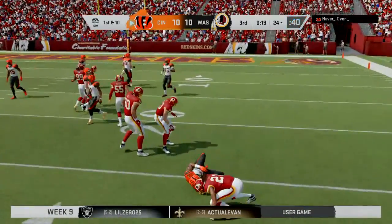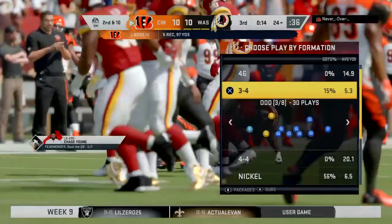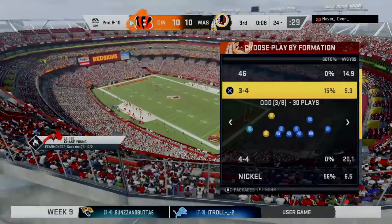And they're going to stop him right at the line of scrimmage. Just no cutback lane to be found whatsoever. 2nd and 10. No gain on the play. 2nd and 10 at the Redskins' 24-yard line.